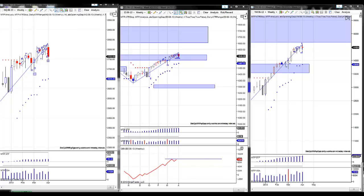Another thing to watch is the fact that the small caps, the Russell here, are outperforming your larger caps. Just something to take note of. We've seen this before, prior to some of the other market tops. Nothing to get alarmed about at this point, but just something to keep an eye on.